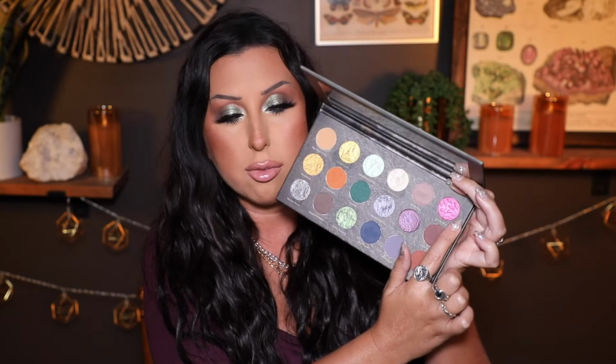You can create a totally neutral look if you want to, or you can spice it up with this kind of red shade over here, this purple shade. It just really fits that category, and I love this formula. This is one of my favorite palettes that Nomad has ever done. I think it's so nice.